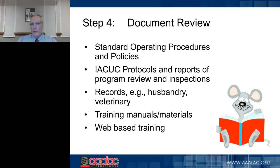And how about program review and inspections? During the tours through various vivariums and things that may be found, is the IACUC picking these up on IACUC inspections? Therefore, are they trained to identify areas that could be minor deficiencies, for example?